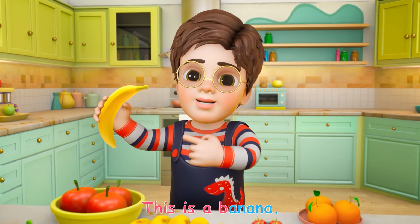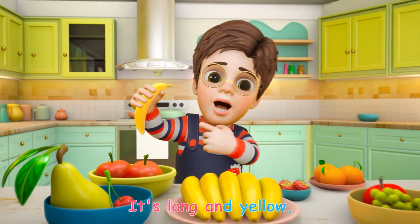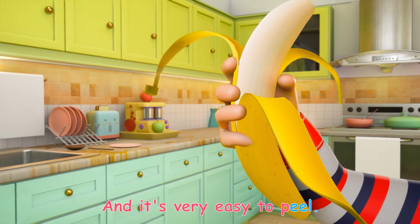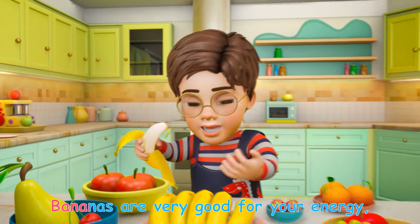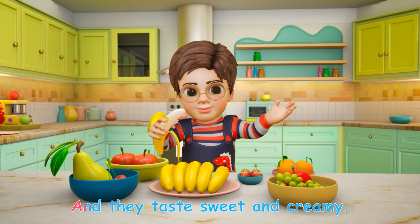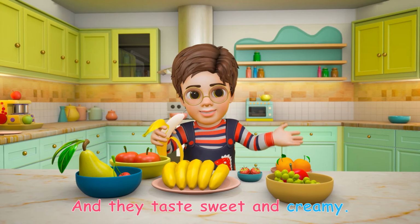This is a banana. It's long and yellow, and it's very easy to peel. Bananas are very good for your energy, and they taste sweet and creamy.